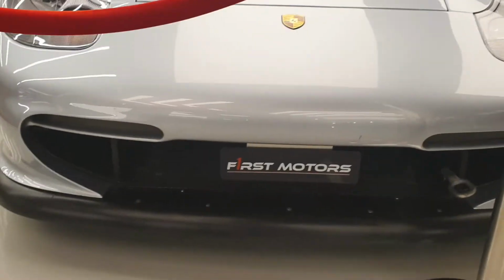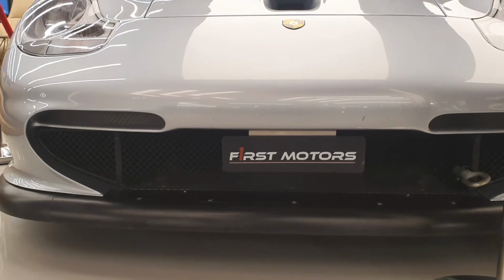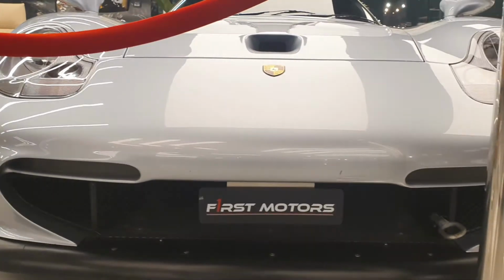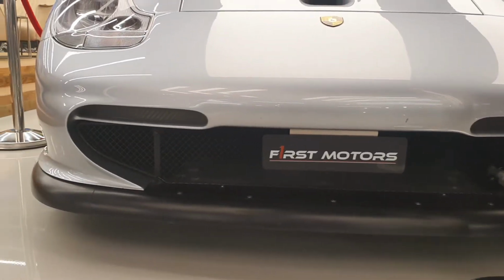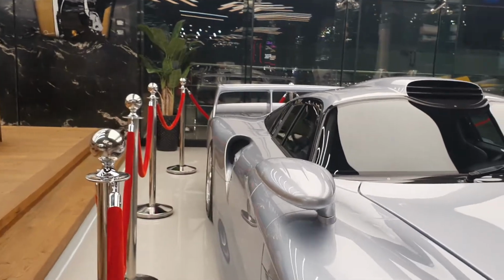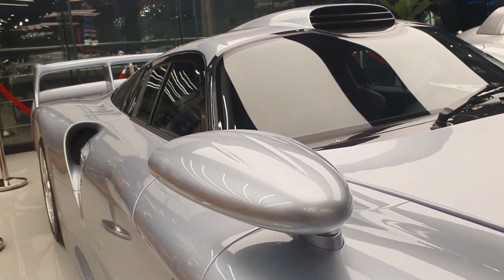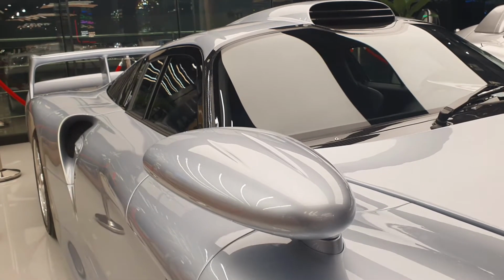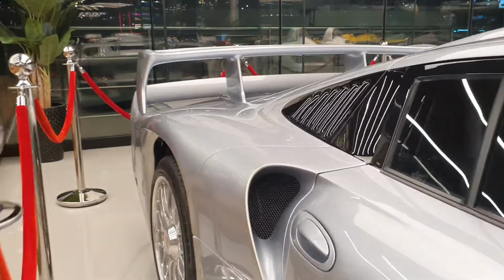So here on the front you have a very big air intake. Of course, that channels air directly through the nose, and I believe the air then exits through those vents there on the bonnet. In the same way that aerodynamics work on a LaFerrari or the McLaren Senna. Oh, look at those side mirrors. It has lines in it for more added aerodynamics. And of course you have an air intake here to feed air to the engine.